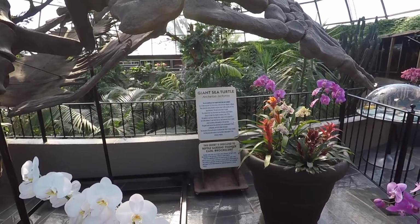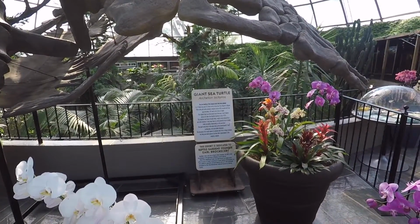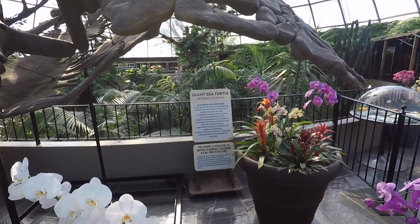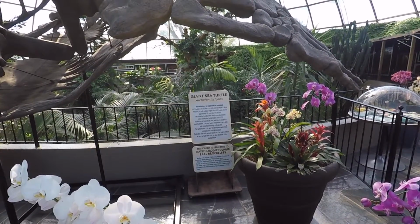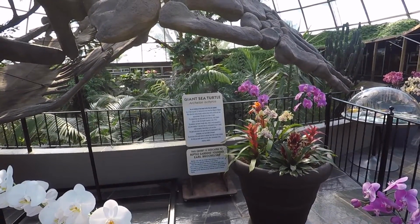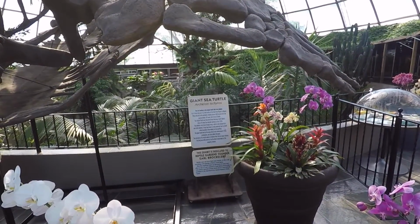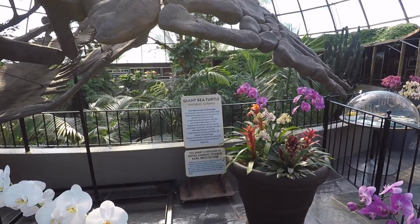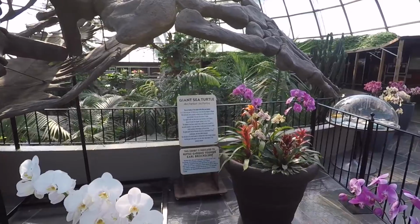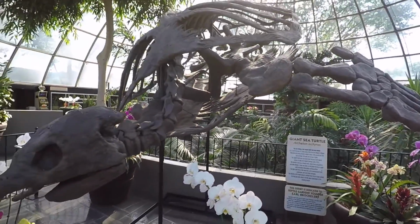You are looking at the largest turtle that ever existed. It's 15 feet long and 16.5 feet across. 4,500 pounds. Approximately 100 years old at time of death. Wow.